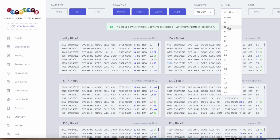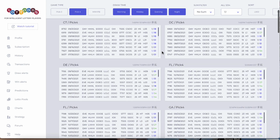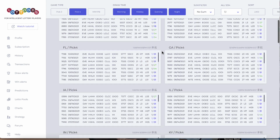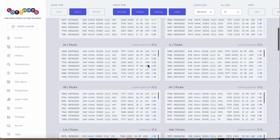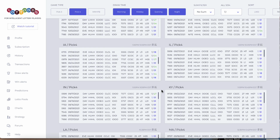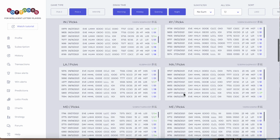So say, for example, you are concentrating on 1, 1. You want to see which states are outstanding on the 1, 1 pattern. Click that, and you will see them all here. Look at that. And it will tell you, and look how they dominate. Look how the 51 dominates with 1, 1, right? Look how it dominates right there.